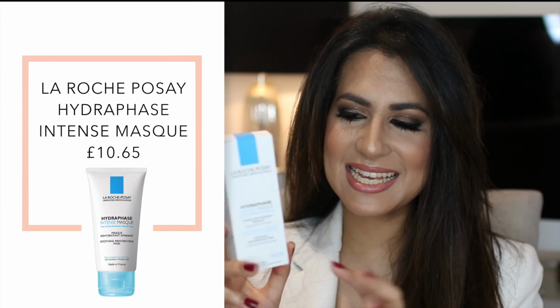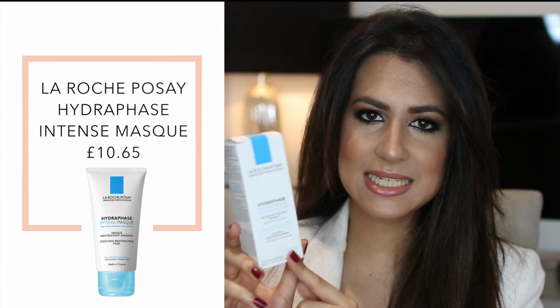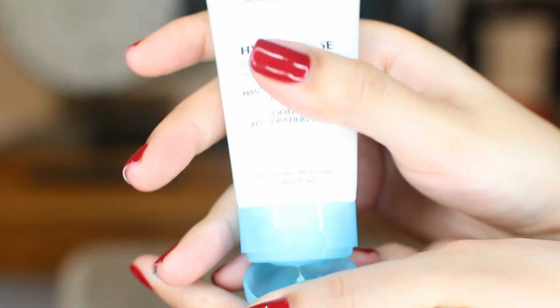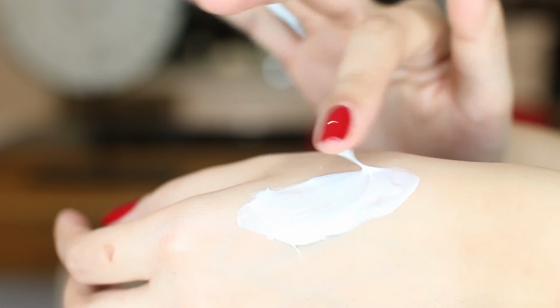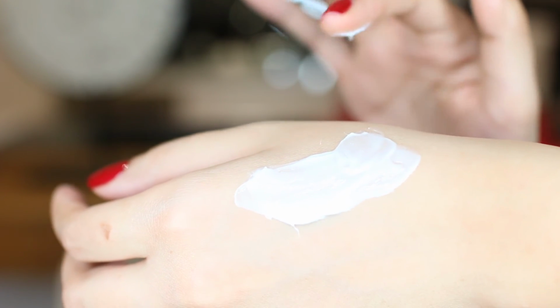Finally, my last recommendation for face skin is this HYDRAPHASE Intense Mask from La Roche Posay. It's a hydrating mask, and honestly it is the best hydrating mask I have ever tried. It is kind of small, but I find that it lasts for a really long time because you only need a little bit. You just need to apply a thin layer all over your face and leave it on for about 10 minutes. I apply it over my lips as well because I find that they really get chapped over the winter. And with this, they are honestly just perfect throughout.